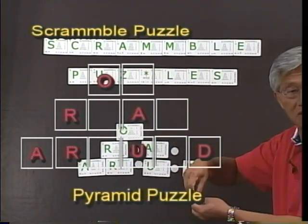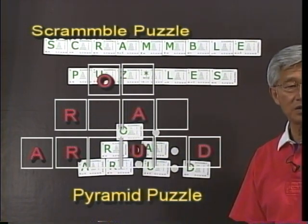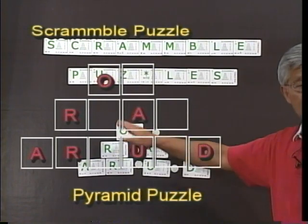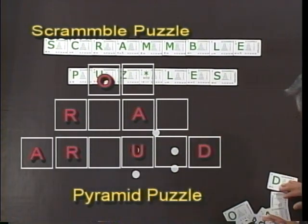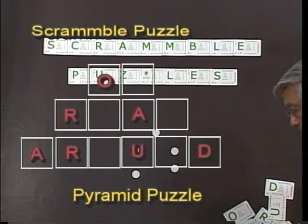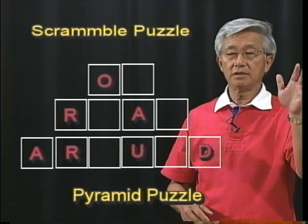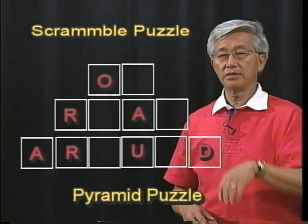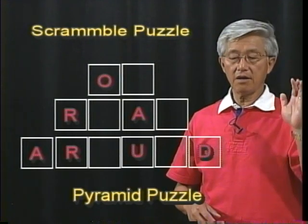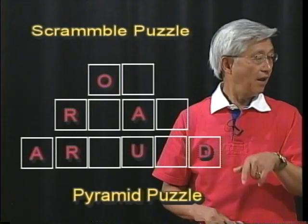Hey, somebody used the screen technology there. That is very fantastic. I'm impressed by the screen technology. Now, this card actually is not as good as the screen, so I'll just remove it. Let's do the screen technology. See, first row, 2-letter word, O something. Second is R something, A something. And the third is A-R something, U something, and D.